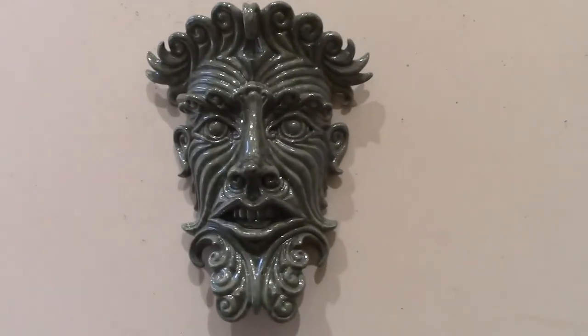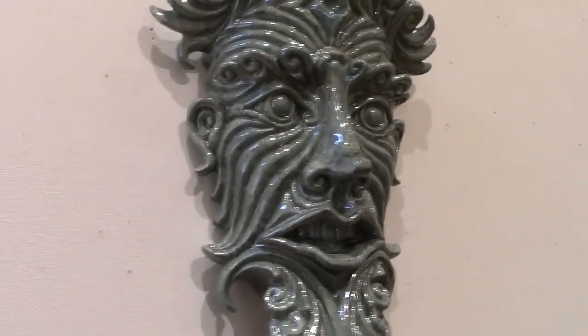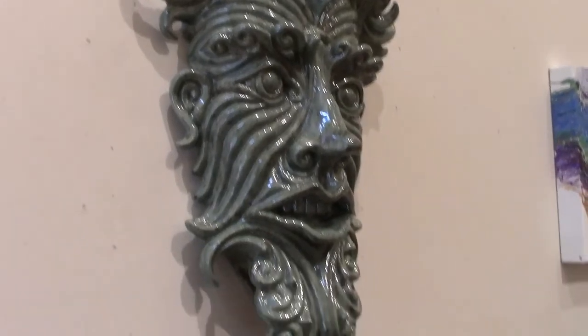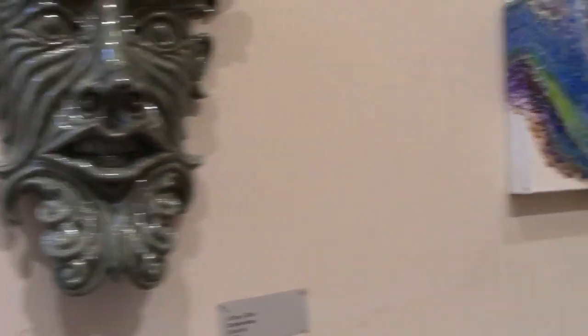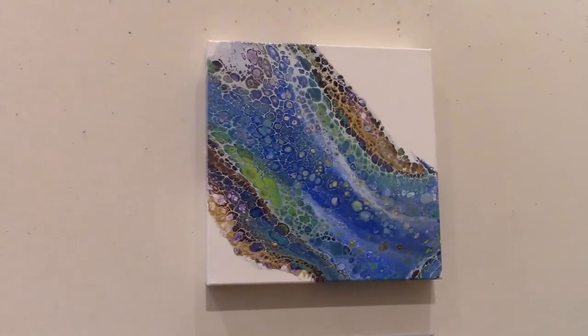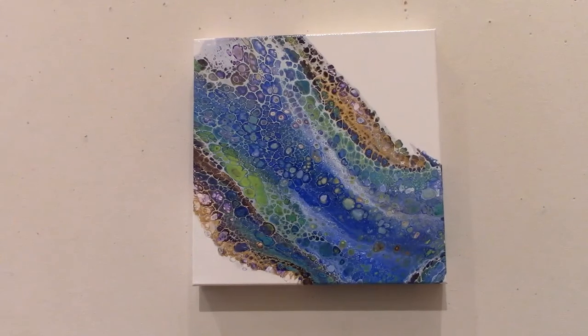This next ceramic piece was created by artist Jeffrey Allen. It's called Cernunos, and it's ceramic. Here's the first of 2 pieces by Catherine Gribble. This is entitled Untitled number 2. It's acrylic on canvas.